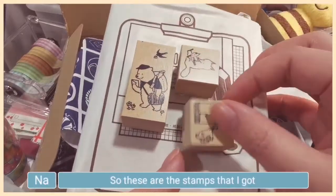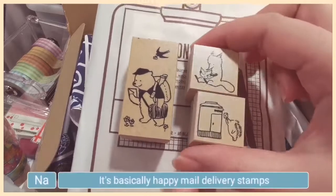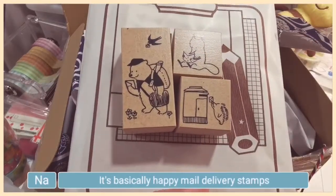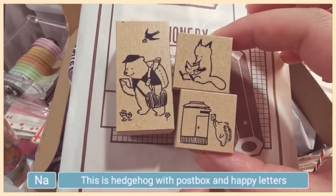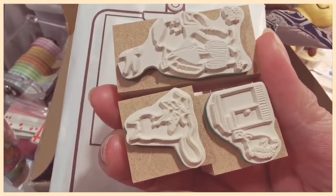Okay, so these are the stamps that I got from her shop. It's super cute. It's basically Happy Mail delivery. This is the hedgehog with the post box and happy letters. And then how it looks from behind.